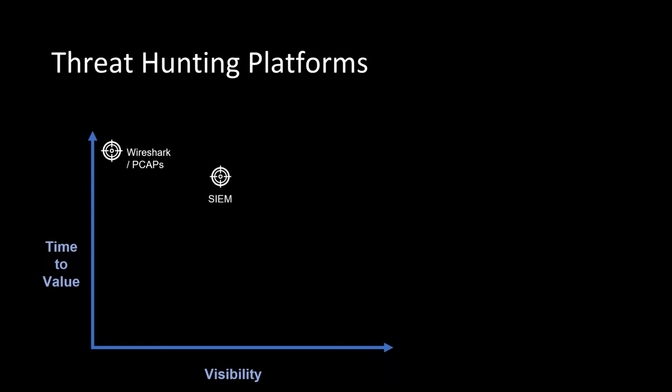The next up is a SIEM. A SIEM stands for Security Information and Event Management system, and it's the next best threat hunting platform in terms of visibility and time to value. The efficacy of these systems is heavily dependent on how well they are set up and on their information sources. Essentially, you need to configure every information system in your network to send their logs, to send their events to the SIEM, and then the SIEM is going to sift through all the data and tell you where your threats may be or what's important.